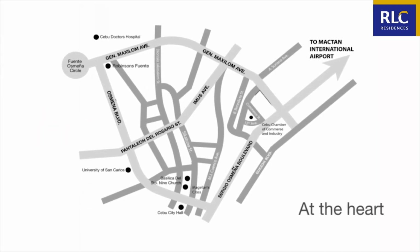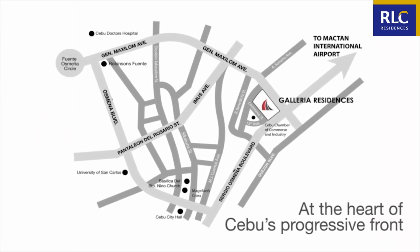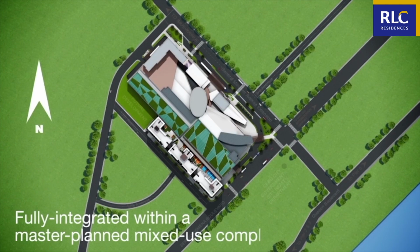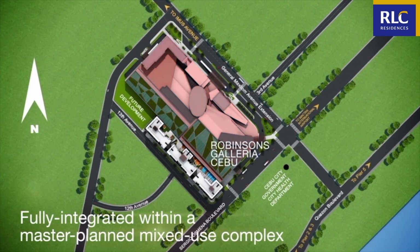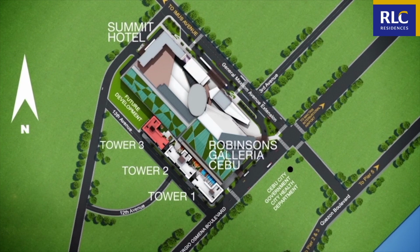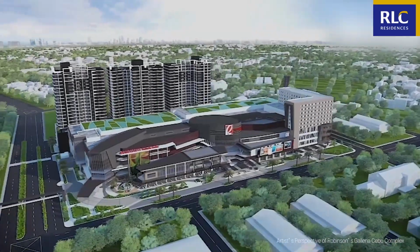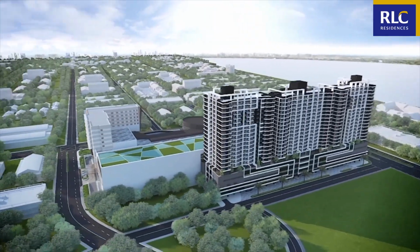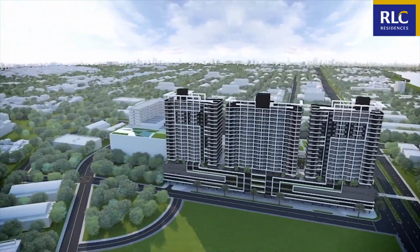Strategically situated along General Maxilom Avenue in Cebu City, Galleria Residences Cebu is a three-tower condominium integrated within the Robinsons Galleria Cebu complex. This residential gem at the heart of the city's progressive front provides numerous reasons why Galleria Residences Cebu is a solid home and investment choice.